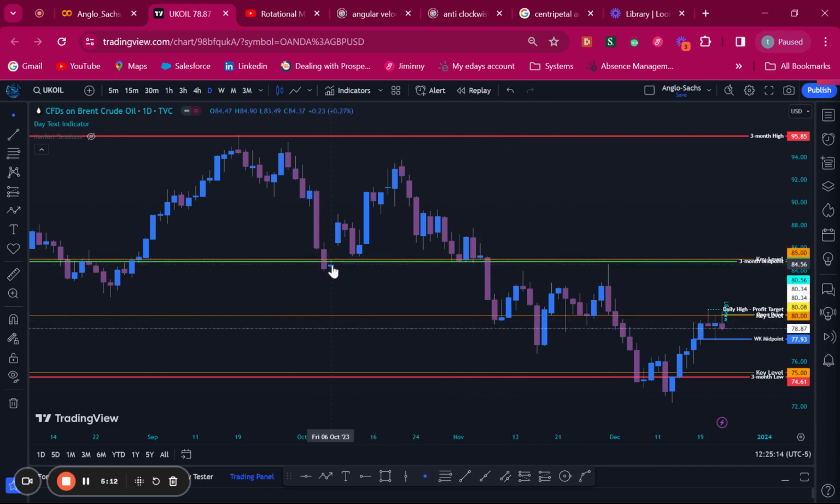So this has been some reaction, and then we get some more reaction at this key level. Price trades up for a few days, we get another swing high, another bearish market signature, a lower high. So we've had it 1, 2, 3, and this is the fourth time that we see it. And then price drops again below the key level.